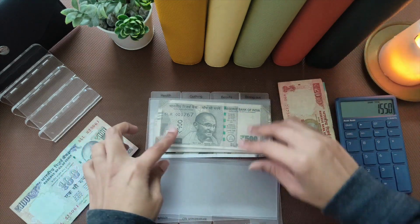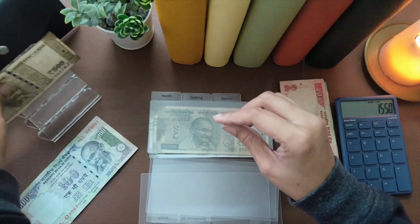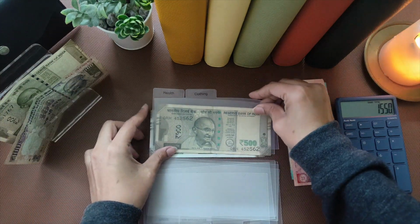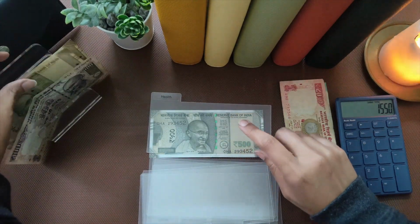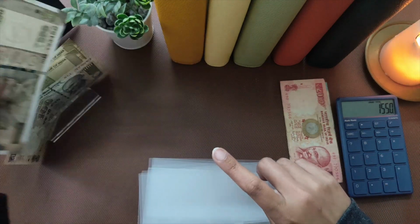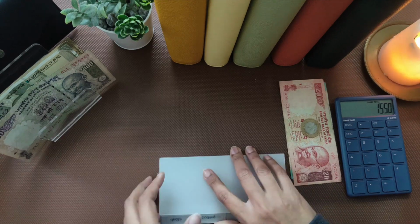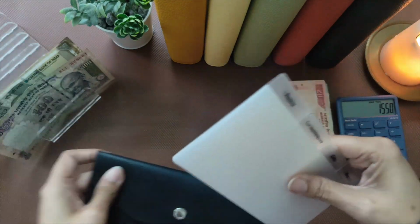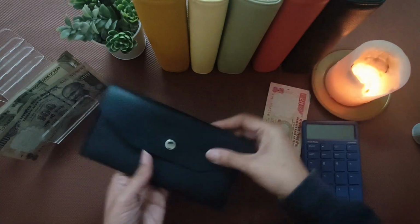Petrol, nothing is left. Dining out, I have 500. Beauty, nothing. Clothing, I have 500. This will go to the clothing challenge. Health, I have 500, which will go to the medical sinking fund, basically. So that's all from my wallet.